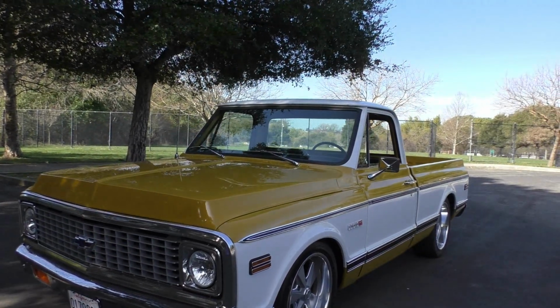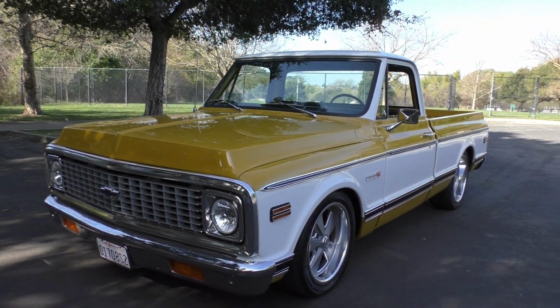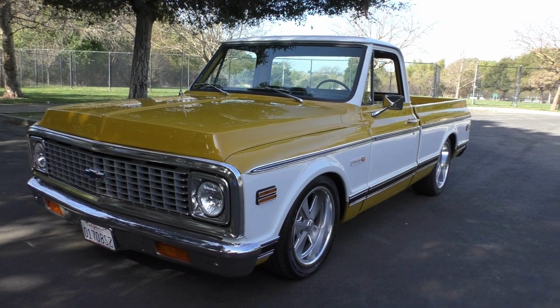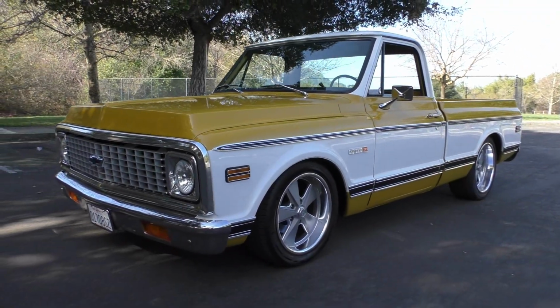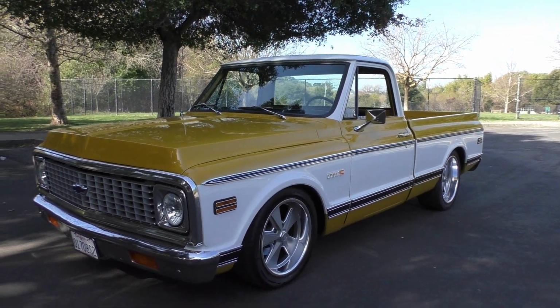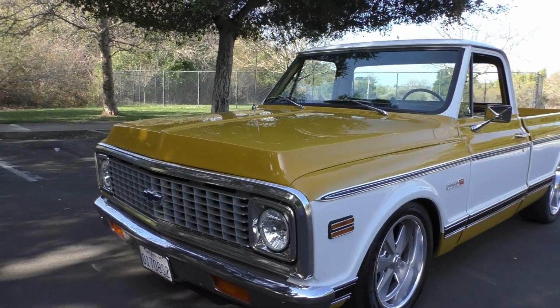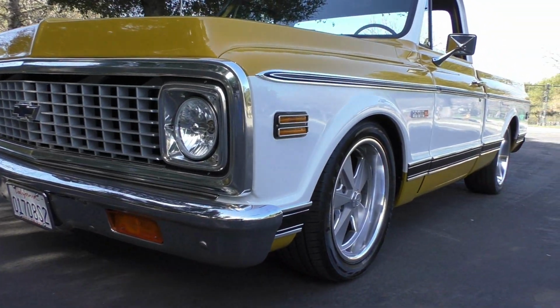Nicely finished in its factory colors. We can actually go over to the glove box door and go over some of the options with you when we go around the other side. Finished in an ochre and white. Nicely refinished. This is a true short bed, by the way. It's not a shortened long bed, and that's telltale by the glove box number 1. It'll tell you a lot if the option tag is still there.